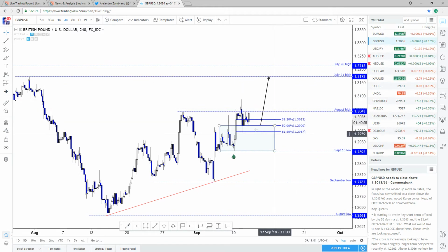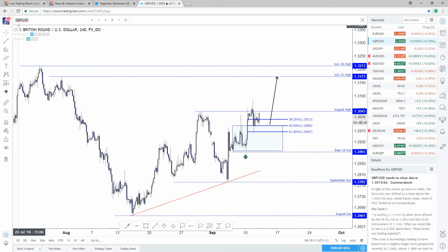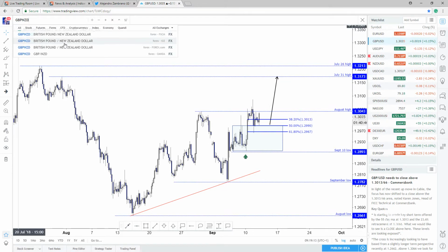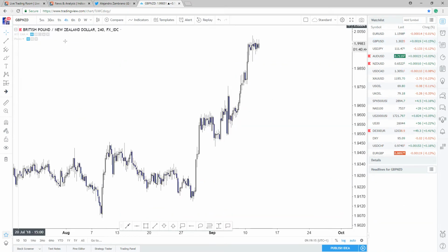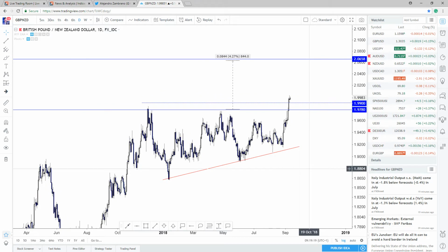Now, there's no change to this outlook. If it goes to the downside, I do think it's probably just gonna push higher. I'm not trading this directly. I think I told you guys yesterday as well that I'm trading the pound versus the New Zealand dollar.